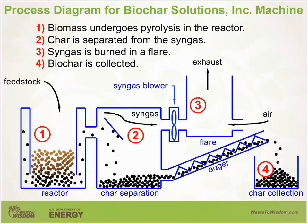This diagram shows the simplified process for the machine that we have tested under the project. It is manufactured by Biochar Solutions Incorporated. And as you can see on the slide, item number 1 is the main reactor. Feedstock is introduced to the reactor. This is where the gasification process occurs.